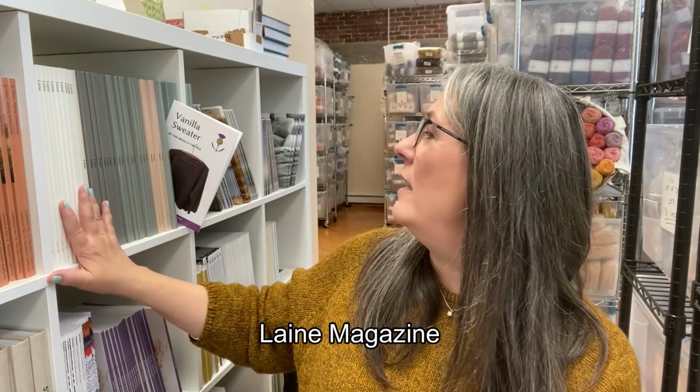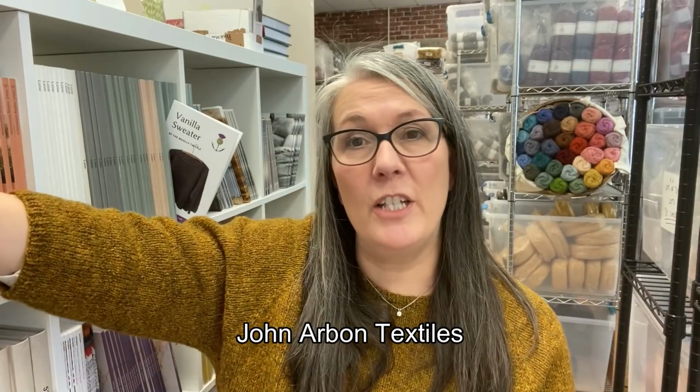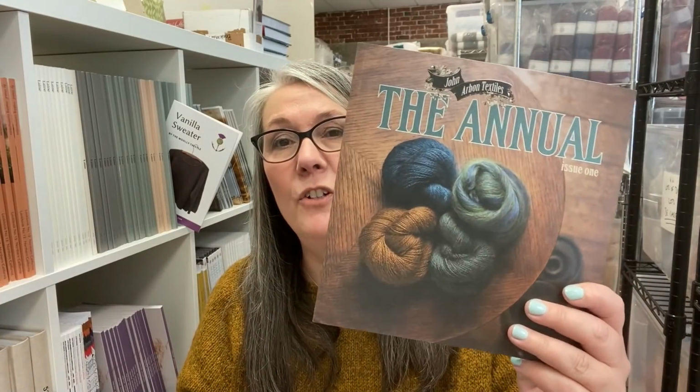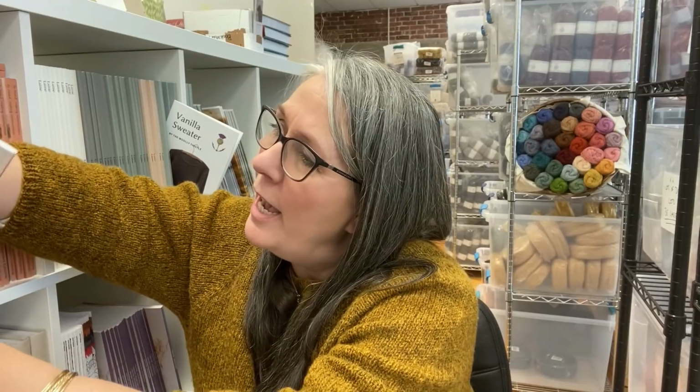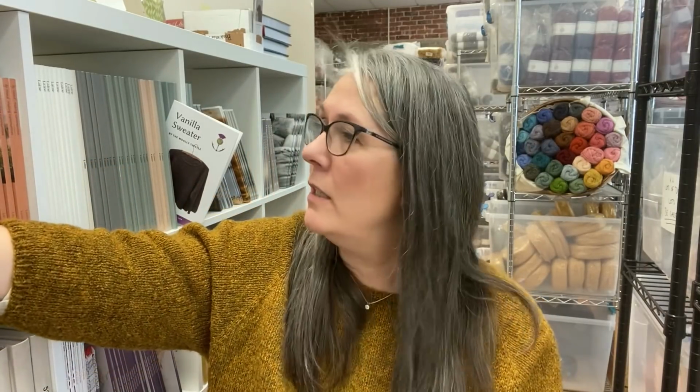And we also have here all the Lina issues. I think we have all the issues except number 5, which is out of print and has been for a long time. John Arbon, we have more coming over, especially Exmoor sock yarn. We're getting tops. I know I've been talking about that. They are coming. I'll talk more about them when I can have them and hold them. We have annual number 1 here in stock, and we have number 2 coming over in that delivery as well. What else do we have?